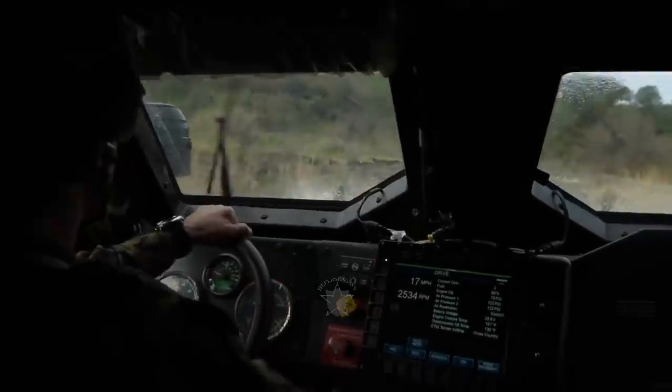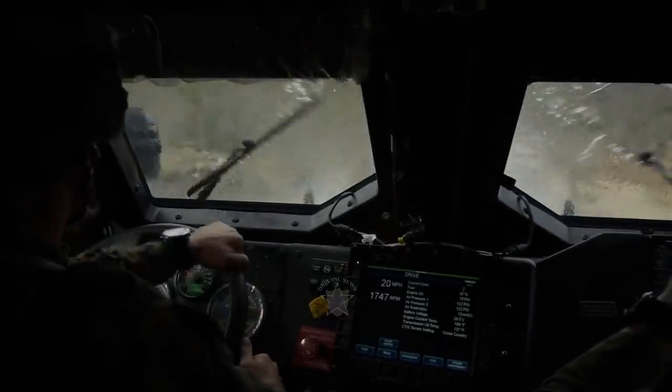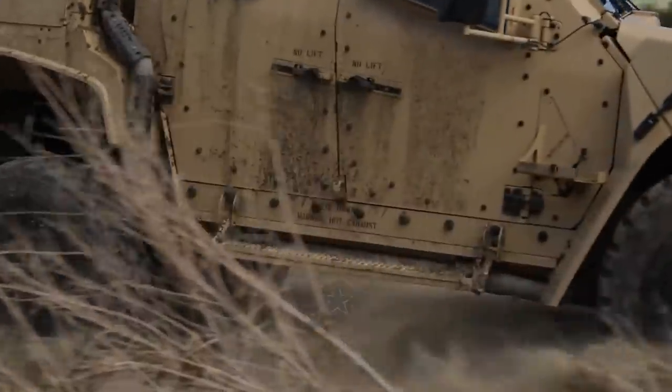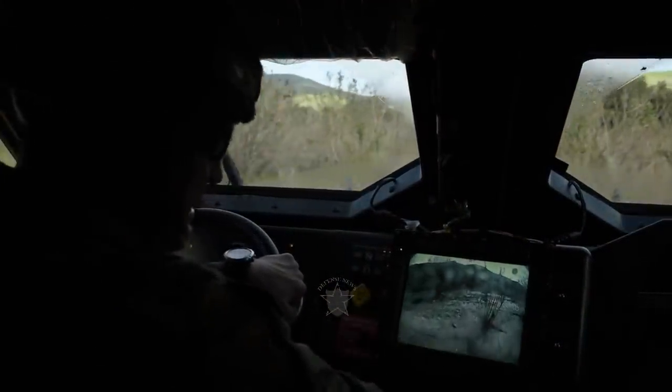The number one advantage is the protection. You are providing survivability to the Marines from a JLTV, from a vehicle that's been designed from the ground up. So you have ballistic protection, you have mine protection, you have IED protection. Backup cam.